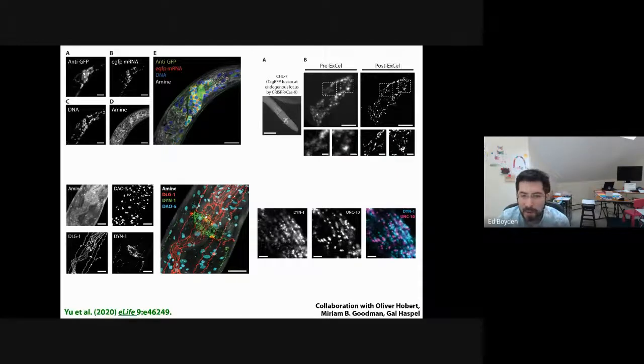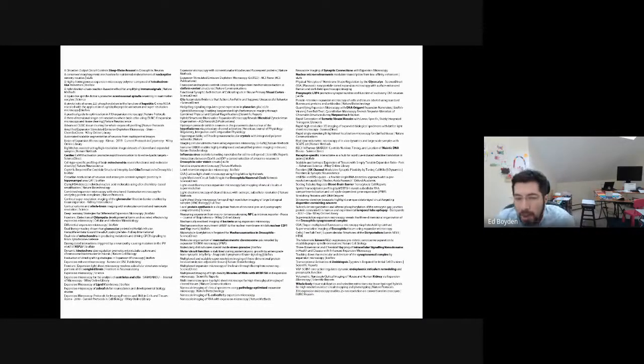And this slide really isn't meant to be read. It's just full of text. But the point I want to make is that expansion microscopy is out there and people are using it. As I mentioned earlier, over 160 preprints and papers have already come out doing some kind of expansion process.